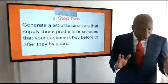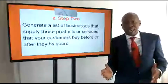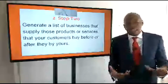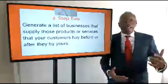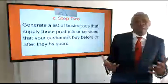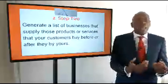Step 2, what do you do next? You generate a list of businesses that supply those products and services that your customers buy, again, before or after your service. What do they buy before or after your service? For example, with software training, most of the time they'll buy the software and the hardware first. Maybe afterwards, they may also buy a virus fighter, like a Norton. They buy those types of products after, or they might even hire somebody to come in and clean their computers.